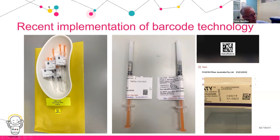The nurses, at the point of administration to the patient, had a clinical application for the vaccine administration recording. They would put their cursor in the batch and expiry, and they would click on the barcode, and that batch and expiry would be uploaded into the clinical application, and then that was sent to the Australian Immunisation Register along with the patient's demographic information.